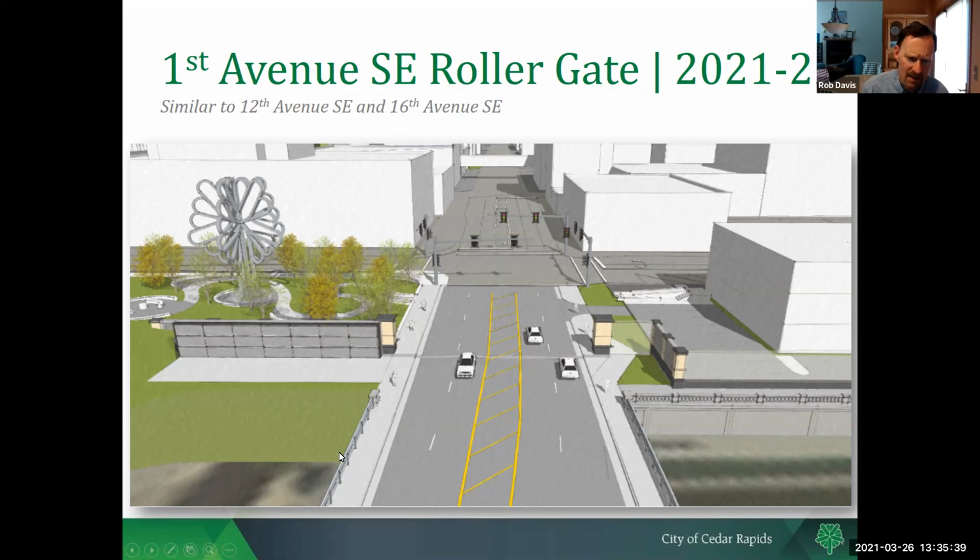If you go to the 16th Avenue Southeast, that's the first one that we built, and it'll be very, very similar, just a little bit longer. We do expect that these can close in less than 45 minutes. And again, we will have First Avenue open to traffic at all times, but lane reductions as well as parking reductions will occur as we shift traffic over and try to build this on half of the time.